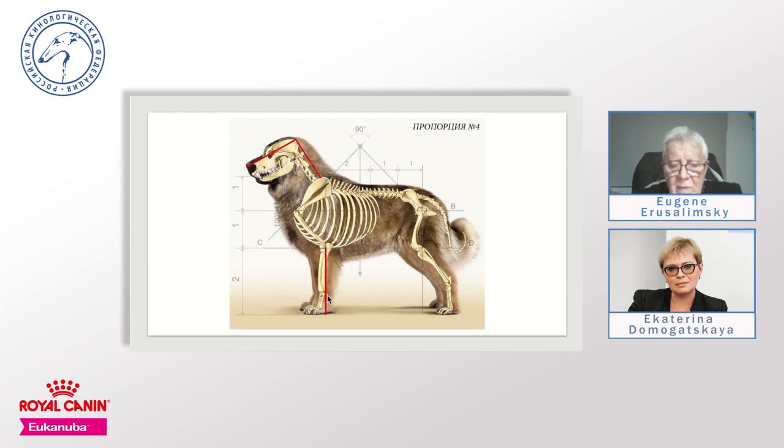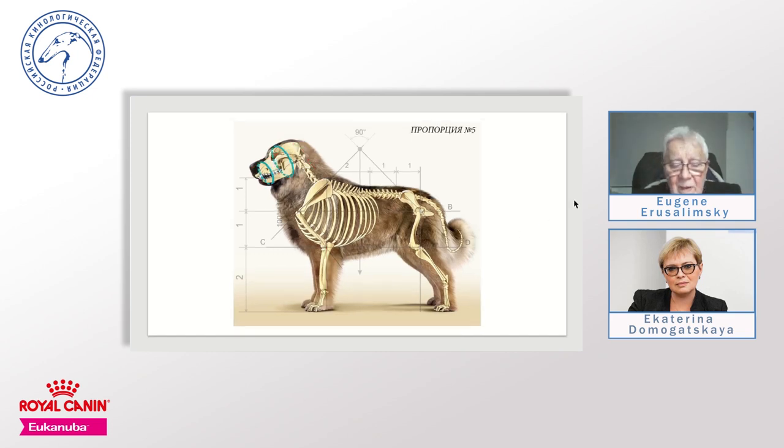Height at elbow, please pay attention, elbow joint, and sum of head length and neck length, great golden section. And the last one, girth of the muzzle to the girth of the skull, great golden section. Let me give some comments to this last one.